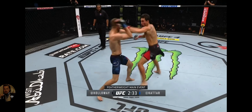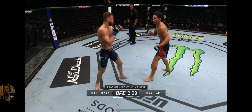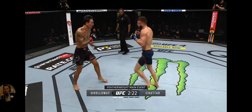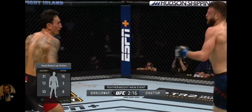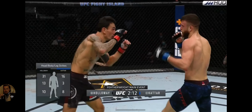There's just no breathing room for Kattar here. As soon as he starts to think about attacking, Max Holloway pours a combination onto him. Beautiful. He's waiting. He's waiting in front of Holloway. He can't wait for Max to throw. Oh, there it is. When Kattar goes first, he lands. But he cannot wait for Max Holloway to start every combination and every exchange.